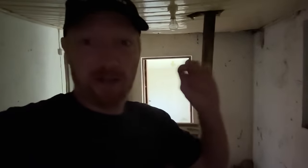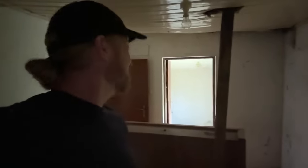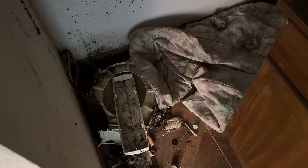It is gnarly. And I'm standing in the middle of about 1,000 spiders. It's also fairly uncomfortable. So if you see me itching a little bit for the rest of this episode, apologies in advance. So this is probably the gnarliest room of all of the rooms that we've got in this little property here. How many rooms have we got?